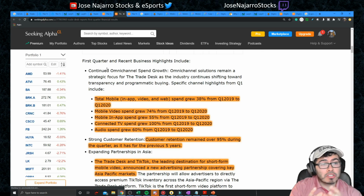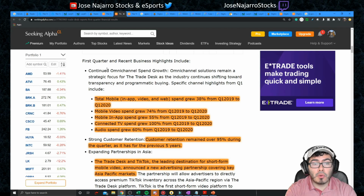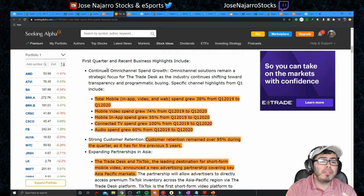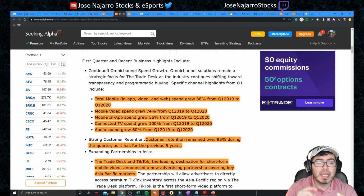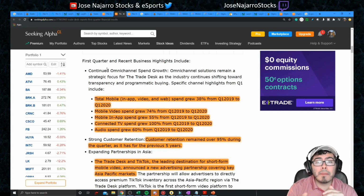So remember how when we were talking about what Trade Desk does, we mentioned some of the products they do, where they do advertisement in mobile, in TVs, in audio. Right here, they broke down the overall revenue growth they experienced in those platforms. In total mobile, which includes in-application video and web, it grew 38% compared to the same time last year. Their biggest growth there came from mobile video, which grew about 74%. Then in TV, connected TV, they grew 100% compared to the same time last year. And in audio, they grew about 60% compared to the same time last year.